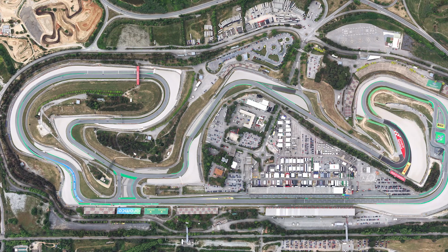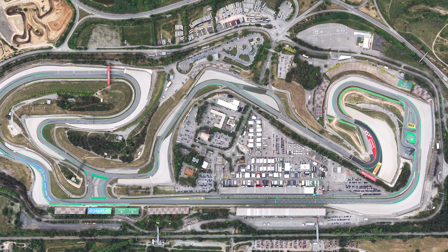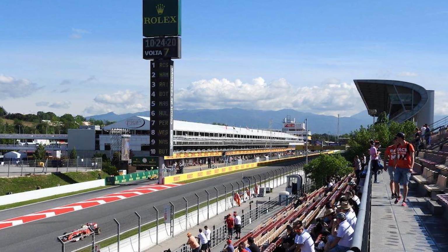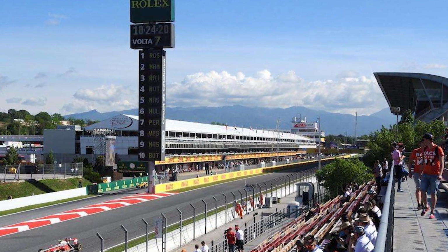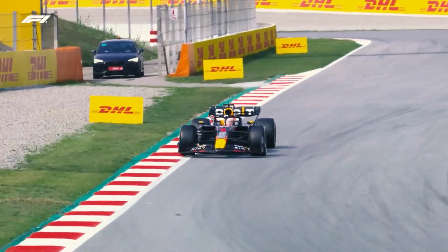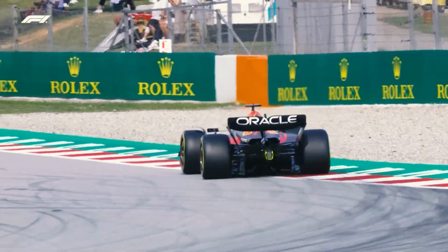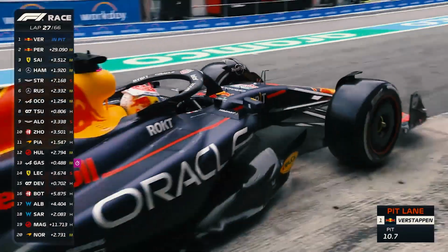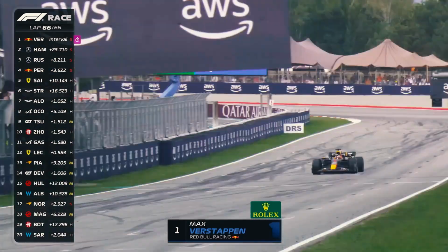The Circuit de Barcelona-Catalunya is 4.657 kilometers long, and the race is held as a 66 laps long event, covering a total race distance of 307.236 kilometers. Currently, the lap record of the Catalonian circuit is held by Max Verstappen by setting a lap time of 1 minute 12.272 seconds during the 2023 season, which he dominated.